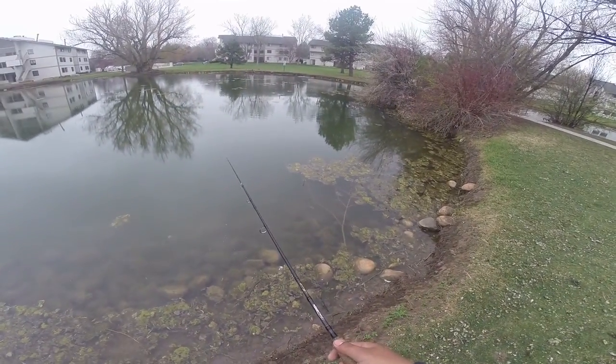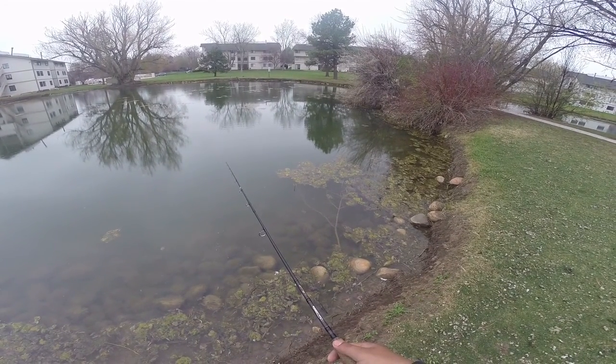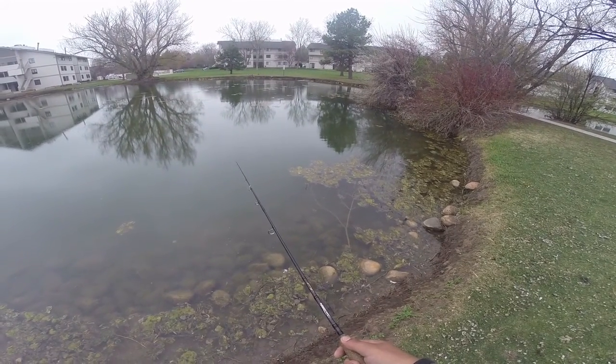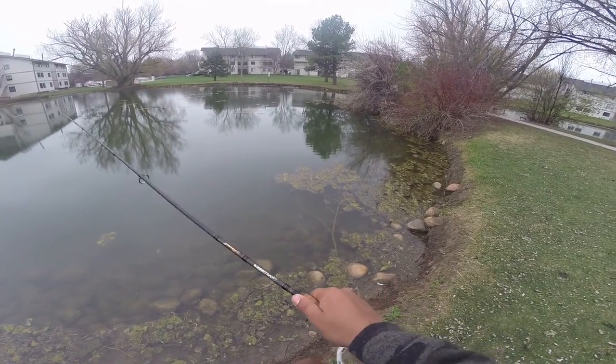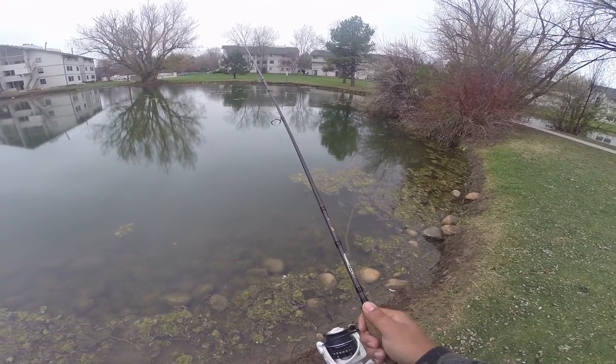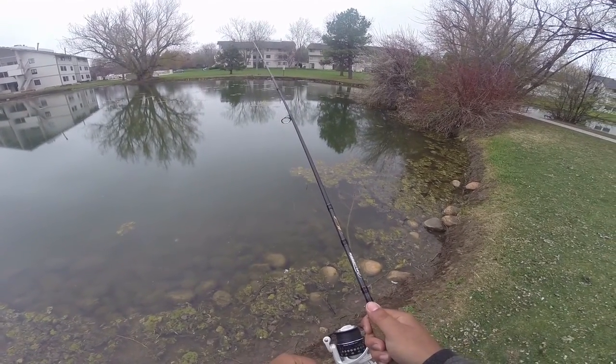Wacky rig, Texas rig, weightless, killer in small ponds and lakes too. I mean, you can throw a Senko and get bit at any lake in the country. If there's bass in it, they'll eat Senkos. Bluegill too. Sometimes when you get big enough bluegill, they'll eat Senkos too.